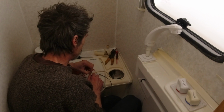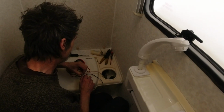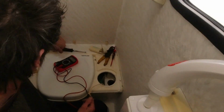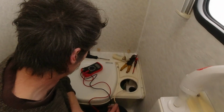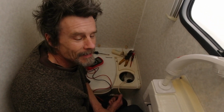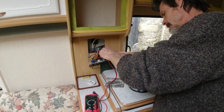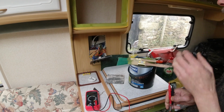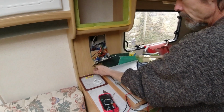It's all little tiny switches. There's a couple of things underneath the unit. There's a thing here, but then we don't really know how the caravan works, so I might have just not turned the on and off switch on. So yeah, that's definitely working. 13 volts there. Right, and we are switched on.